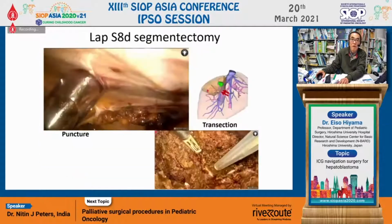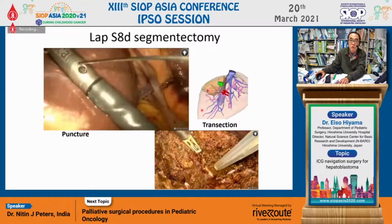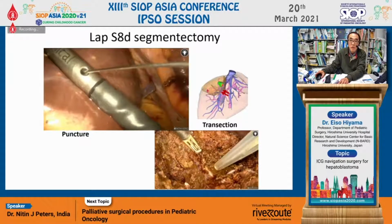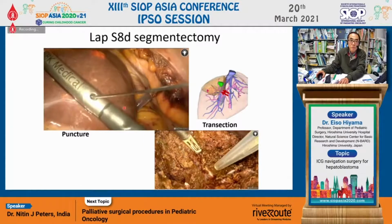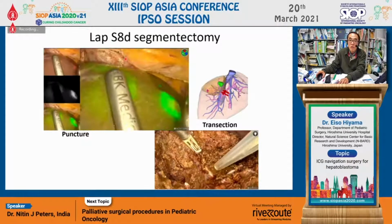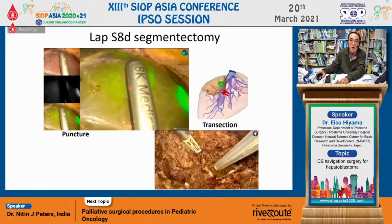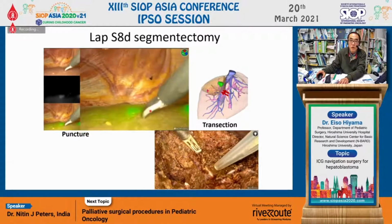This is a case who underwent segmentectomy for a small nodule in segment 8D. In laparoscopy, we punctured the portal vein in segment 8D under echo guiding like this. Then the laparoscope was changed to ICG detecting mode. Like this. This is an ICG-positive lesion with ICG injected 3 days before. As you can see, ICG fluorescence was exposed to view like this.